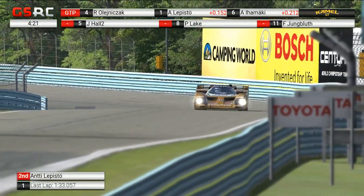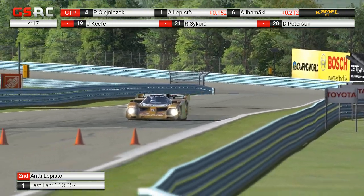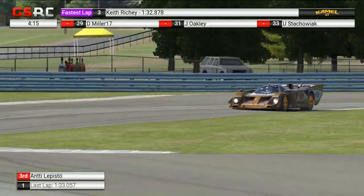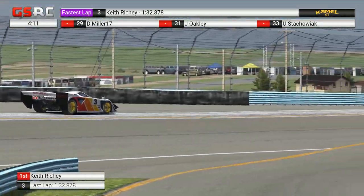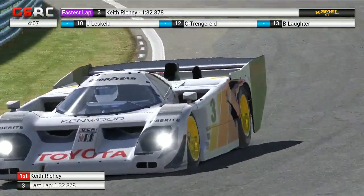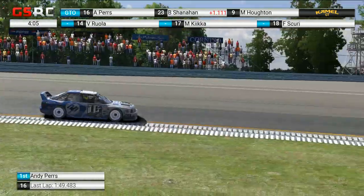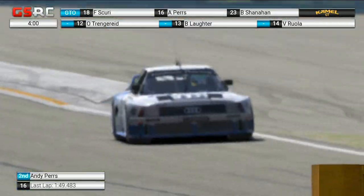Got a few drivers who've managed to get laps in already. Most of them Nissans, obviously. Olenek leading the timing charts, and change that. Keith Ritchie is now fastest, up with a 32.8. And we're starting finally to get the GTOs to get laps in. Andy Pears up at the top ahead of Brian Shanahan. Franco Scurry tops him.